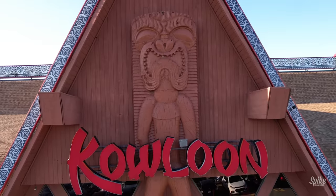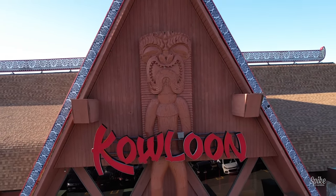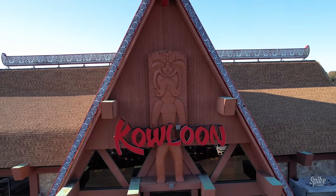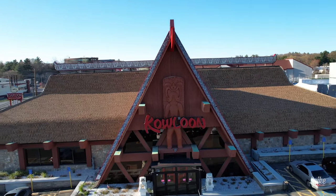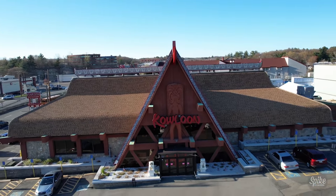So the other stuff I grabbed off of your shelf over there is stuff that pertains to Sunday night's meetup at a place called Kowloon. And Kowloon is, what, the Tiki Temple of Massachusetts? Yeah. It's a giant A-frame. It is striking. And they did all kinds of stuff. They did, like, this little pineapple guy.